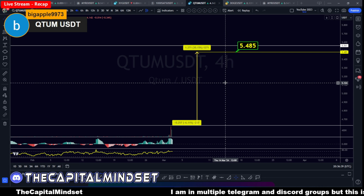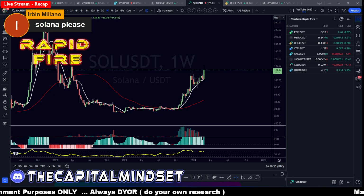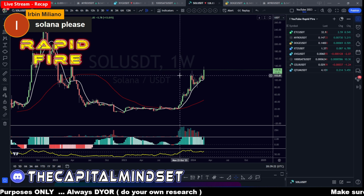That was your rapid fire on QTUM. We have rapid fire for Solana. This is on the weekly time frame. We do see that it broke this level. Now let's see if we can enter the trade.